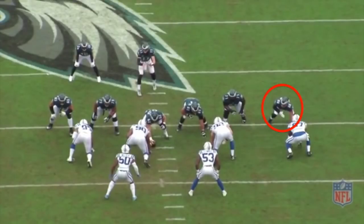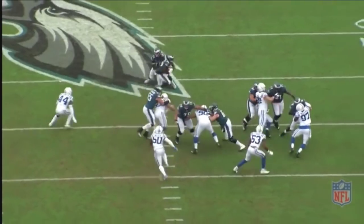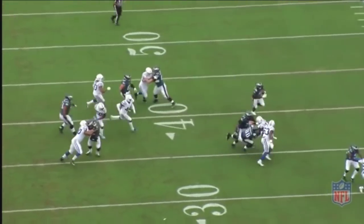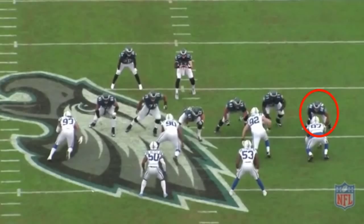We'll see a brilliant example here by Dallas Goedert, and this one we know has been picked up by Brian Baldinger in what may be one of the most emphatic run blocks of the afternoon. Dallas Goedert with great technique, but look at the strength, refuses to let go and mauls his man all the way to the opposing sideline.